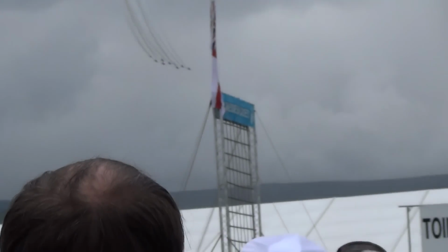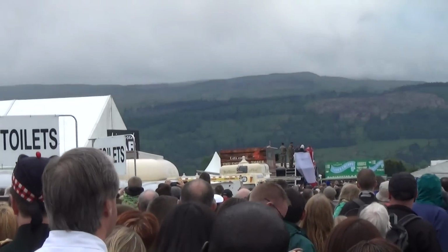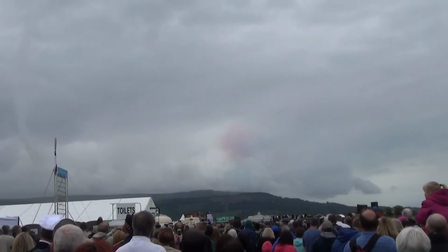We fly the majority of our formations with the odd-numbered pilots on the left-hand side. The even-numbered pilots fly on the right-hand side. And in their 3-year tour with the team, the pilots will generally start at the front of the formation, and as their proficiency improves, they move further back.